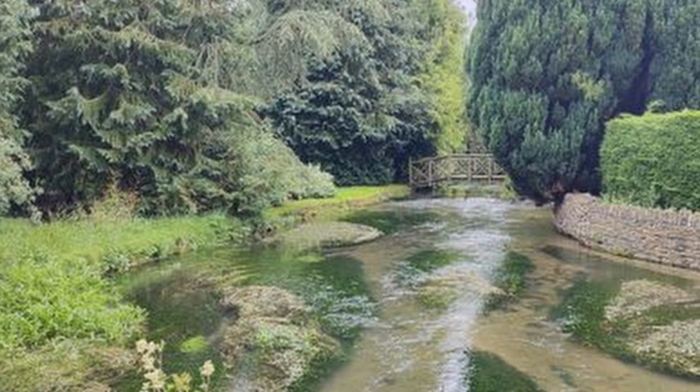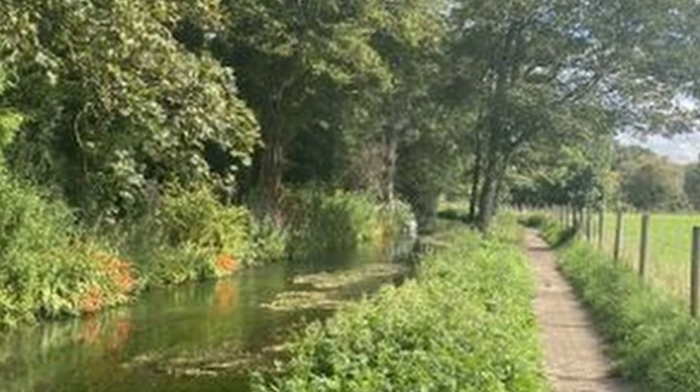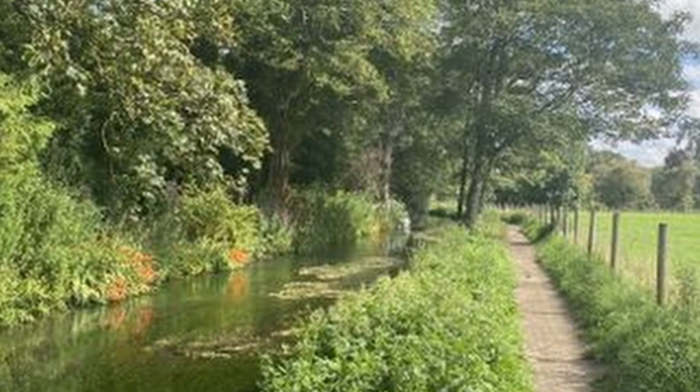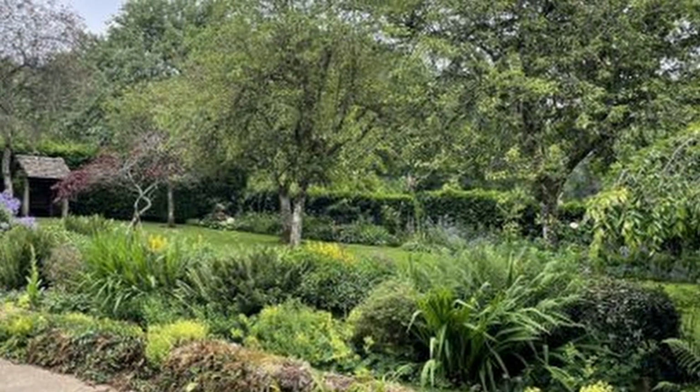If you're feeling energetic, why not follow the 10-mile walk from Bourton on the Water, walking to the picturesque villages of Lower Slaughter and Upper Slaughter, including Naunton, as you stop at the Slaughters Country Inn as you pass through.